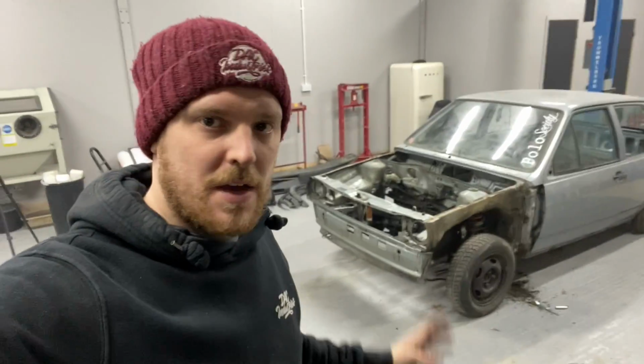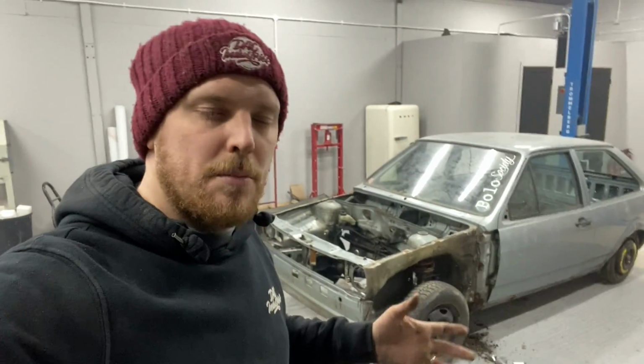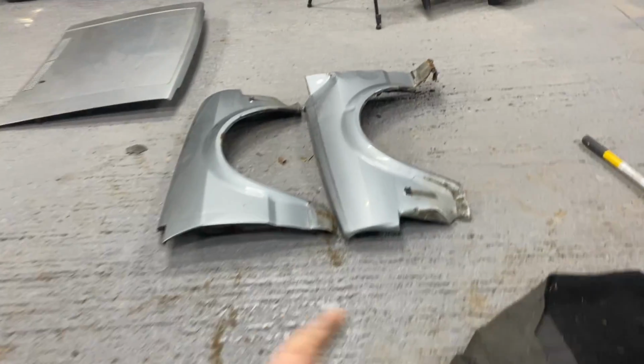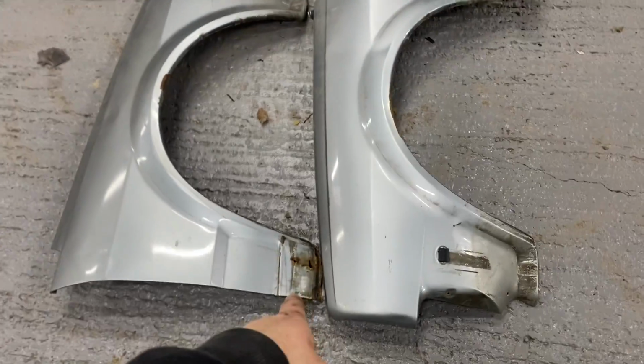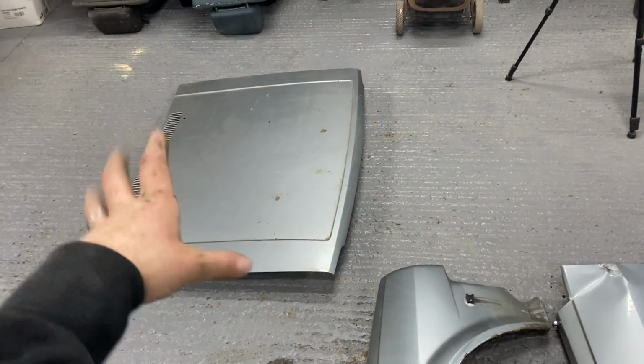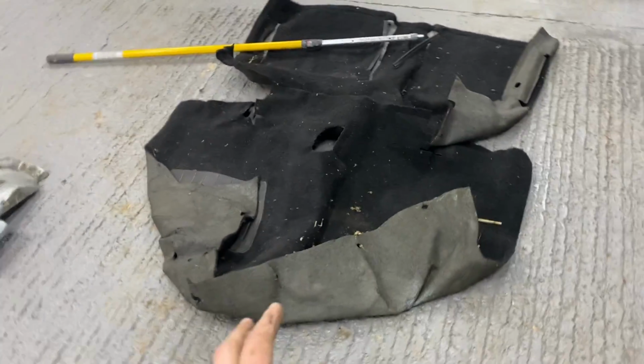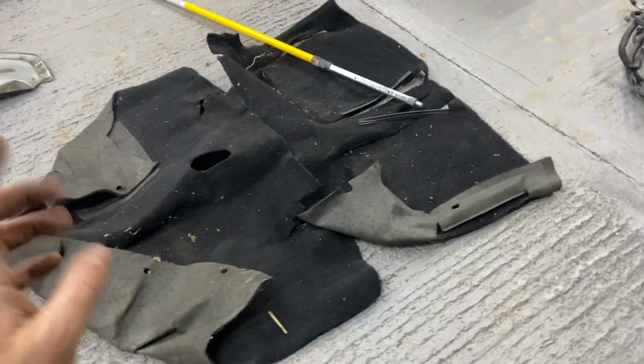Right, we've got some bits off the car and we've taken the front end off, and it's a bit worse than we thought, but it is nowhere near the Mark 1, Mark 2 bad. It's all repairable and I'm going to say it should be an easy fix. But first thing, we've got wings. Both wings are rotted out and shot, so we need a pair of wings. Bonnet seems okay. There's a little dent on it. There's a little bit of surface rust inside, but I think we can save that. We've got some black carpets there, which hopefully will clean up, because I don't think you can get aftermarket ones.